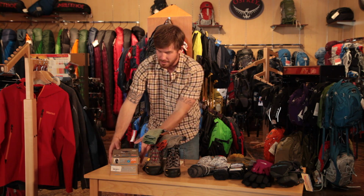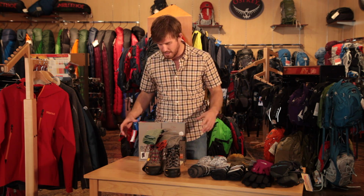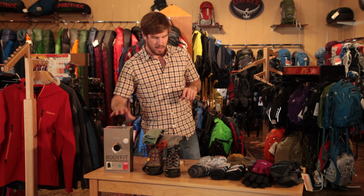We'll start with base layers. It's the easiest thing. We've got wool and synthetic. You'll often find synthetic or rolled wool come in boxes like this most of the time. Wool is nice just because for colder weather it's going to keep you warmer. If you're going to be super active, I typically recommend synthetic just because of the wicking properties of it. Wool will tend to saturate just a little bit more than synthetic.